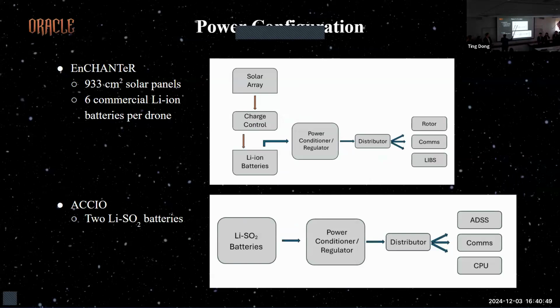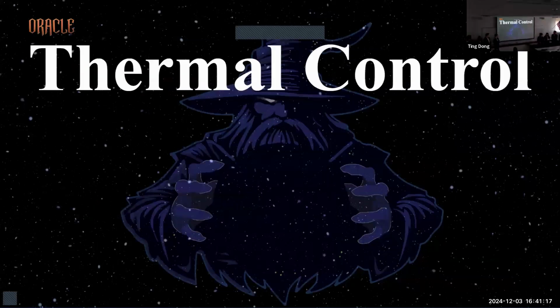In the diagram, we see that the solar array does not directly power all of our systems. The solar arrays will not be in use during flight. When the drone is not in flight, the solar array will power the lithium ion batteries, which then will be used during flight. And then for our glider, just the 2 batteries as mentioned before. And then there's our system. All right.